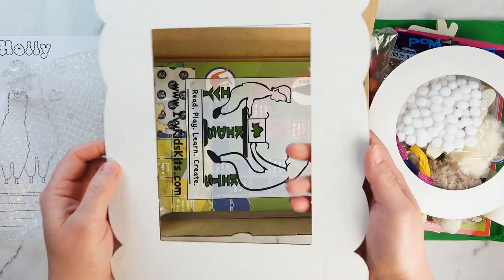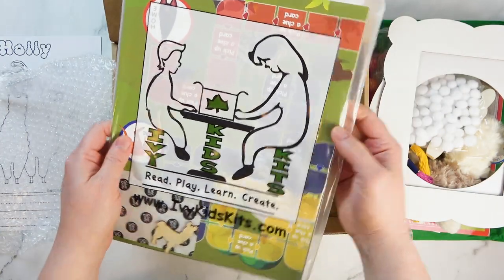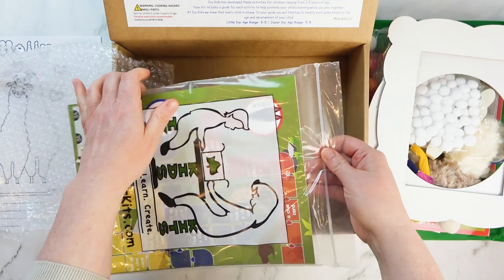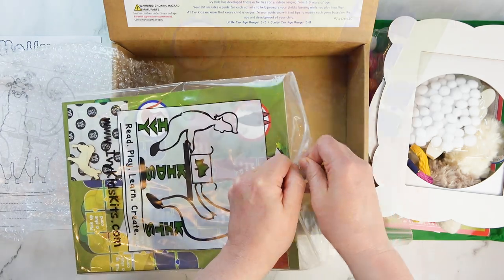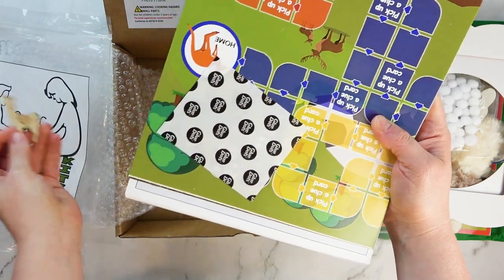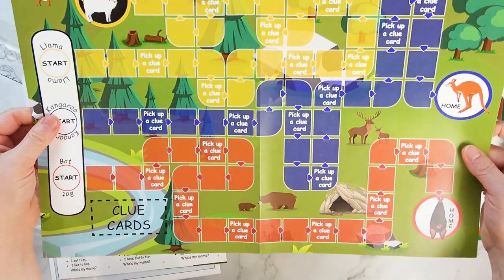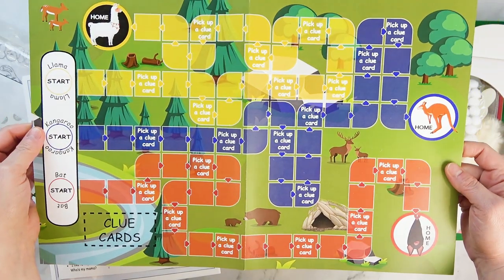We have a photo frame to make. And then we have a booklet here. Let's get this open. It looks like there's a game inside as well. So on top here, we have a little wooden llama. So cute. Some glue dots. And right here, it looks like we have a board game to play.